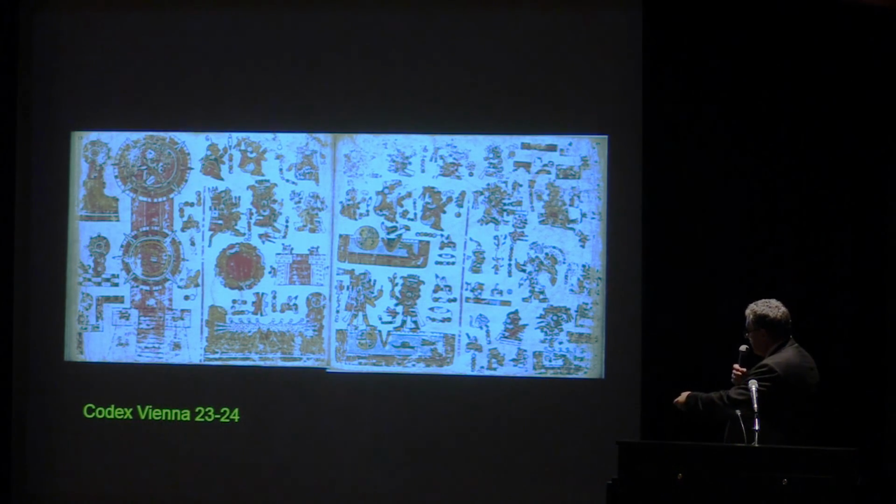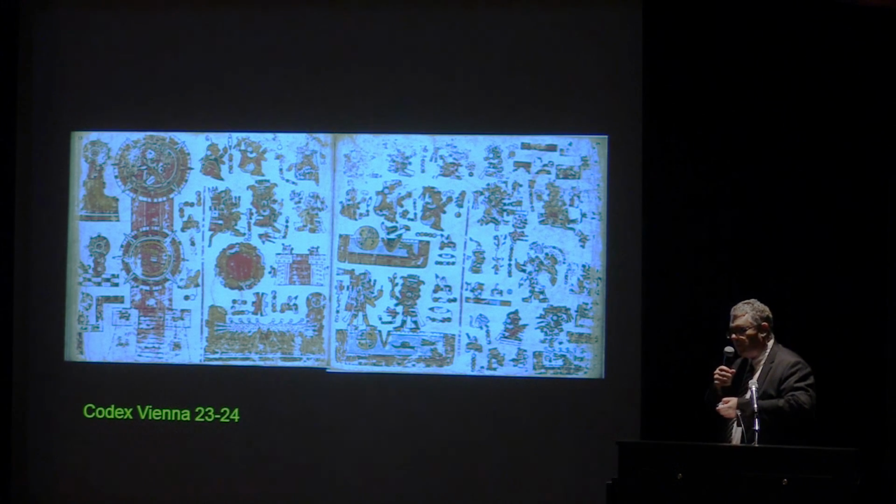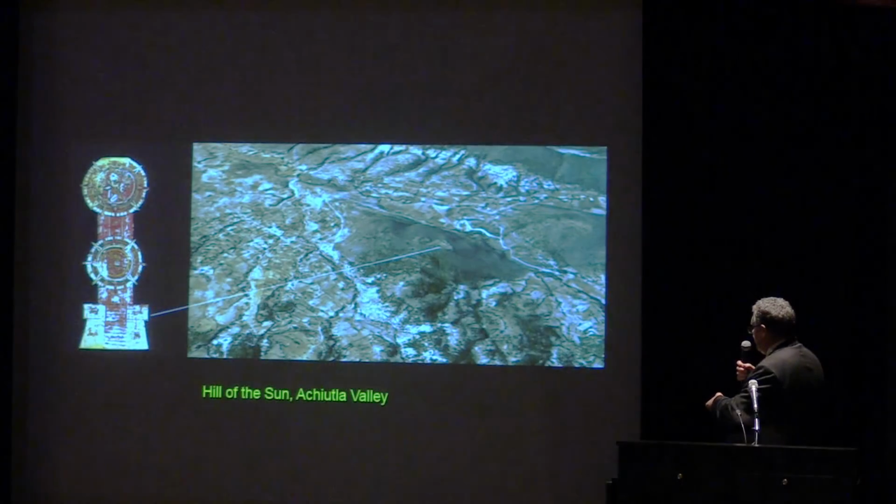Here's the image as it actually appears in Codex Vienna. Vienna is very detailed in telling us how this event took place. All of the gods came together, including Quetzalcoatl. They had a mushroom ceremony, a hallucinogenic mushroom ceremony, and through this, together with a drinking ceremony called forth by singing, they sang to the sun and entreated the sun to appear on the earth for the first time.